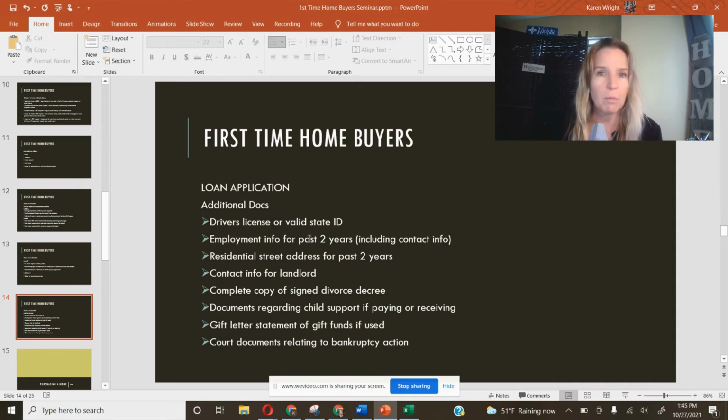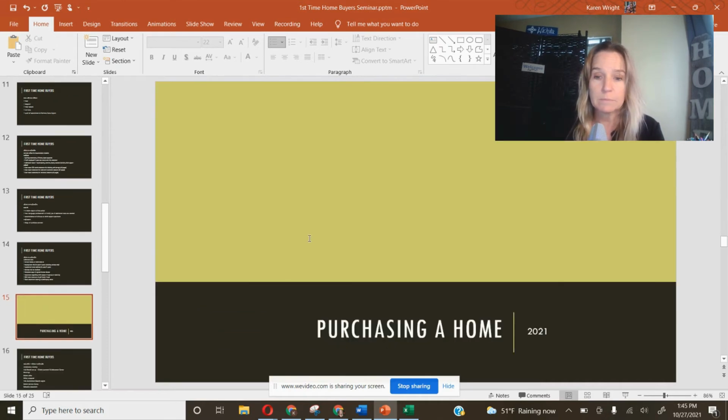Closing costs is really all about your lender fees and basically all the costs that go to all the people helping you get the lending. And then any court documents relating to bankruptcy action will be needed as well. Okay, so that kind of wraps it up for our lending portion.